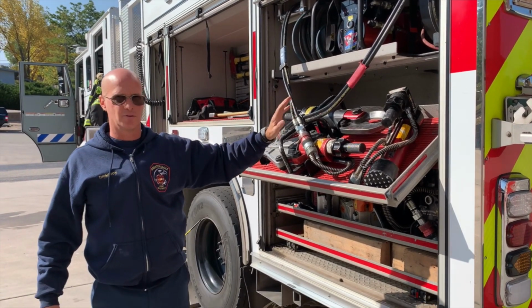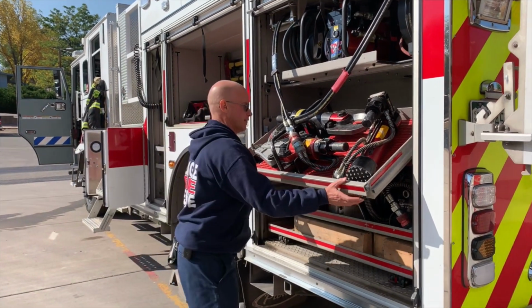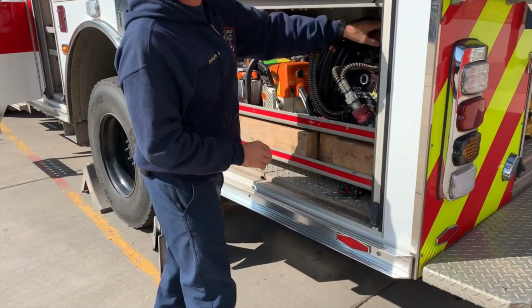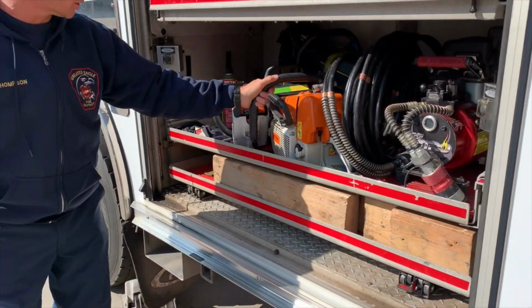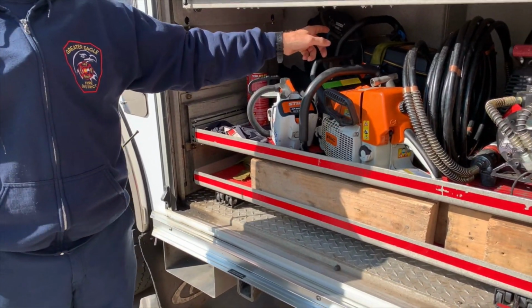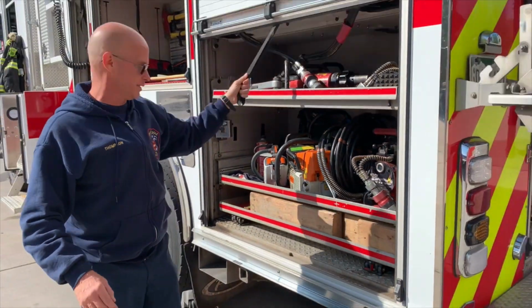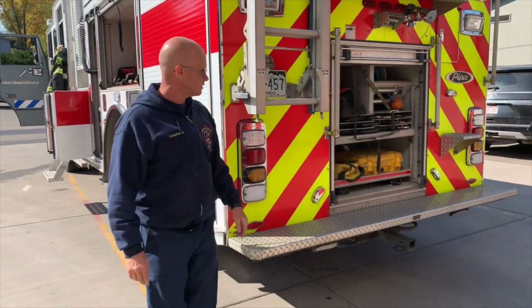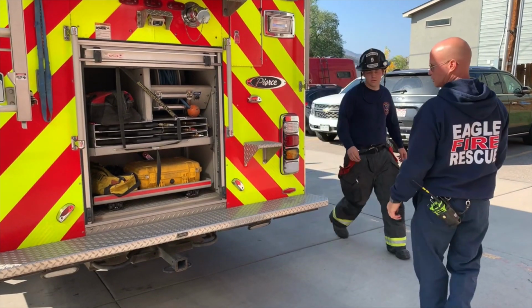We have a reach of about 80 feet, which reaches most things. And when they don't reach, we use electric tools and a portable pump. We saw Firefighter Gibbons with the chainsaws and a cutoff saw. So we can solve some problems with those things, and we test them every week. Firefighter Gibbons, you want to take over from the back of the truck?